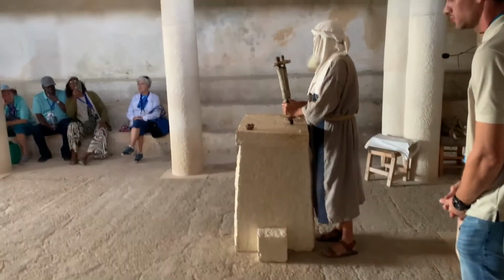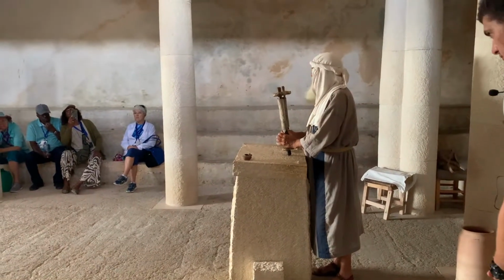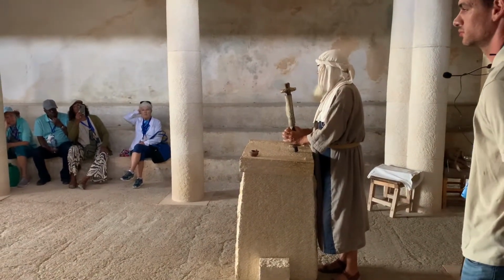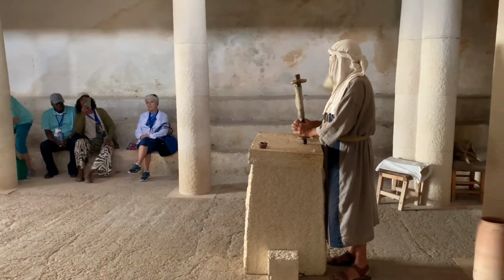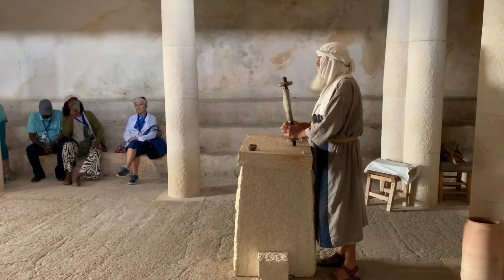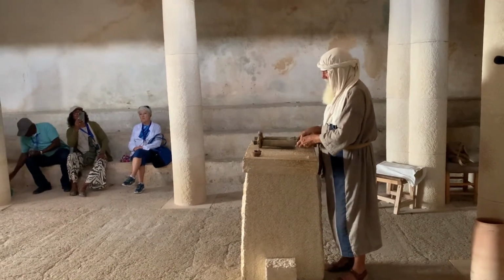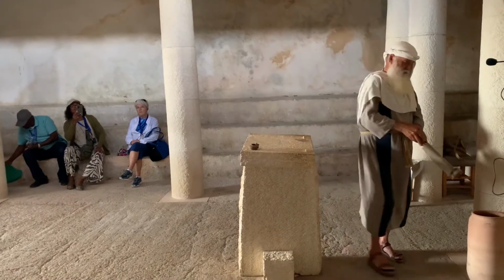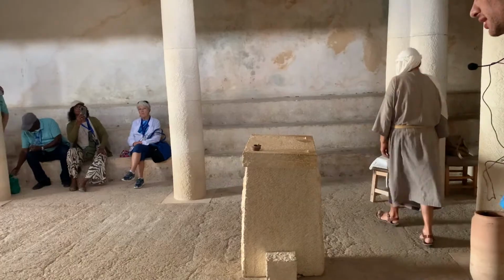Me to bring good news to the poor. He sent me to proclaim liberty to the captives and recovery of sight to the blind, to set the oppressed free, to declare the year of the Lord's favor. When he finished, he rolled back the scroll and gave it back to the attendant, and then he went to sleep. And all the eyes of the people.